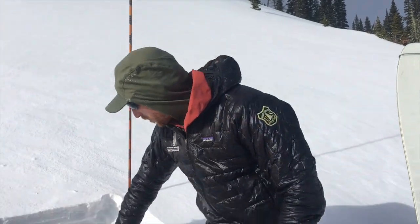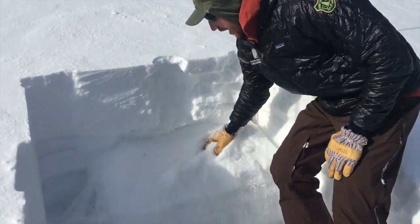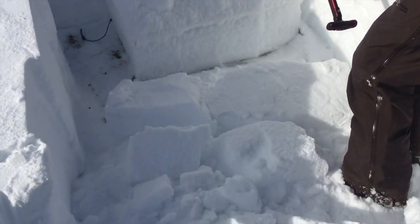So that's all the info we need, even before those stability tests, to avoid avalanche terrain, especially where it's wind loaded. These thick slabs in many places are sitting on just sugary facets, and they're on the edge of collapsing and creating large avalanches. So we're staying on slopes less than 30 degrees after this. We're not going any further up, and that's going to be the game plan for the next couple days.